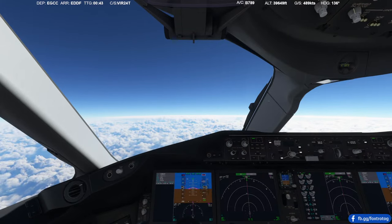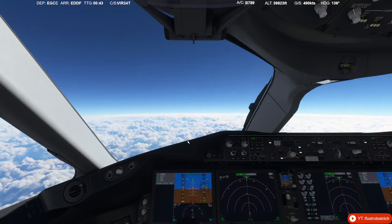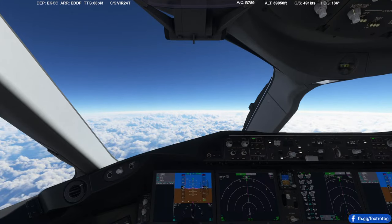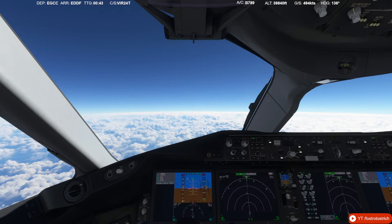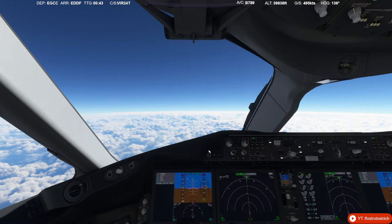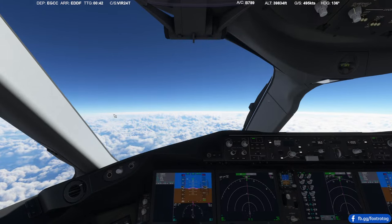Now at the moment I'm not in a controlled area, so I'm on what's called Unicom, which is basically a universal channel, because there's no VATSIM controller in this area.